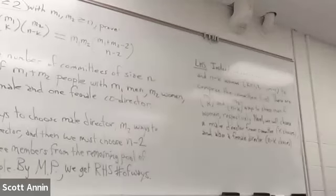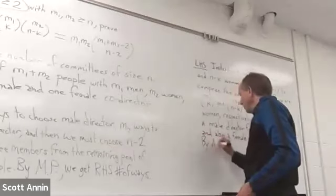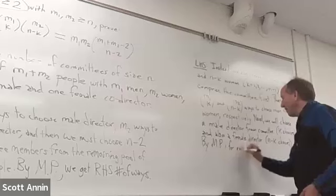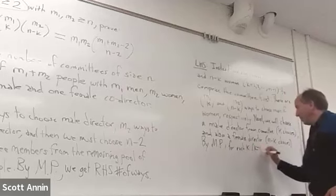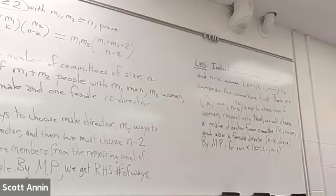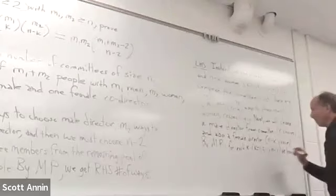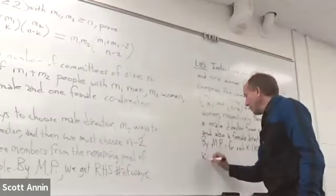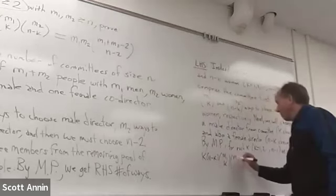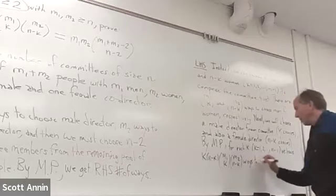And so now, by the multiplication principle, for each K, and again, I'll re-emphasize the values of K here, it is important that K is limited between 1 and N minus 1. For each K, we have K times N minus K times M1 choose K times M2 choose N minus K ways to do this.